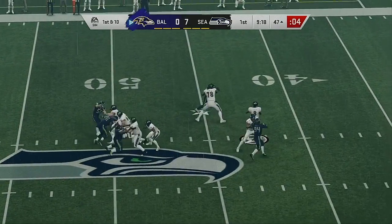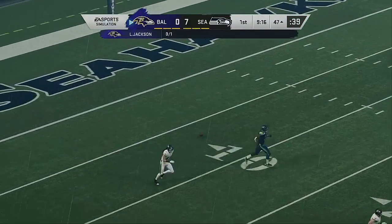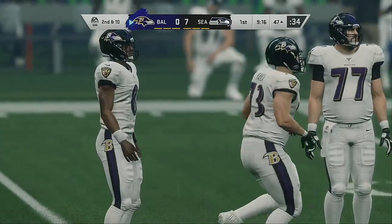On first and 10, it's Jackson. Throwing middle, but it's incomplete. Marquise Brown, the rookie, his intended target. That'll bring up second down.